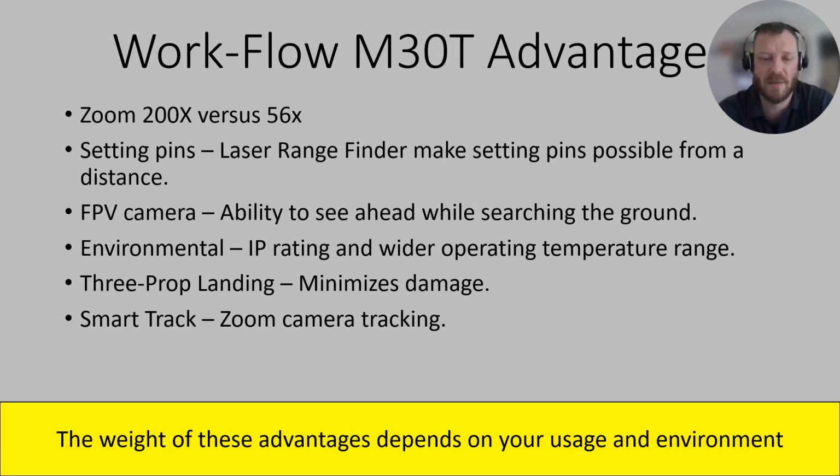So that's going to make the main advantages for the M30T. So the zoom, 200x versus 56x. Now, dead deer don't care how close you are. If you're in a noise sensitive application, you might need to be further away from your subject, such as in law enforcement, if you're staking out somebody.